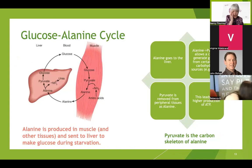So here's the picture I've been promising you. And it's the first one. This is called the glucose-alanine cycle. And on the right, we have a muscle, and on the left, we have the liver. And between the two, you just think that's your blood system, that's your vascular system that's going to take molecules between the liver and the muscle. And in particular, it's going to take glucose from the liver to the muscle and alanine from the muscle to the liver. And so in doing that, blood's in between.